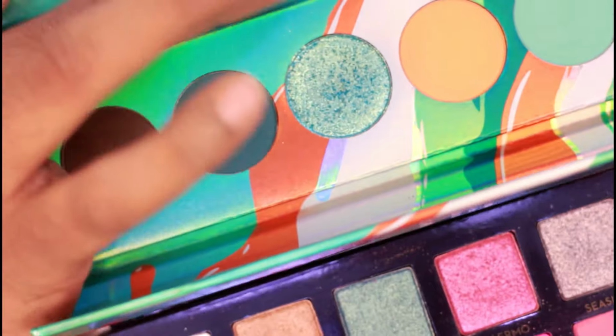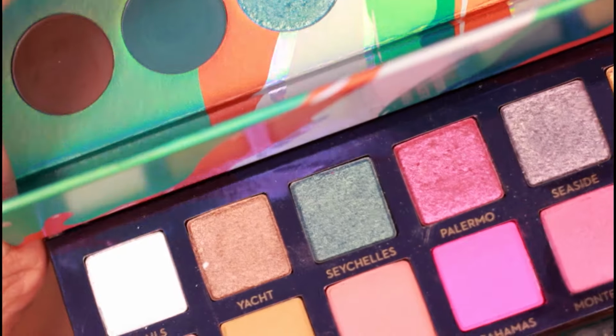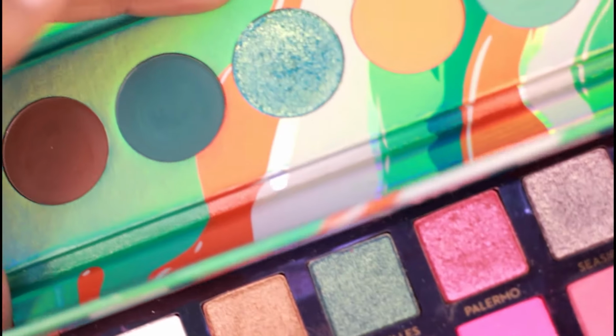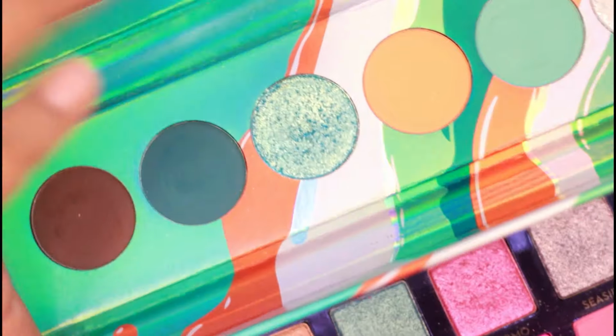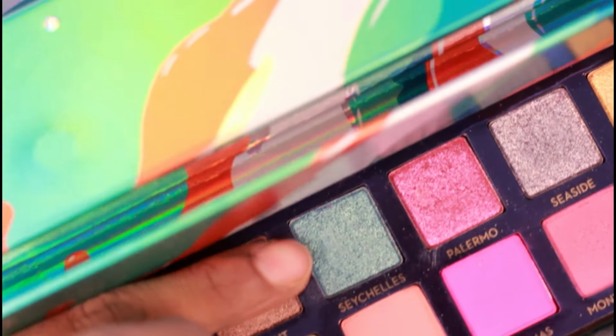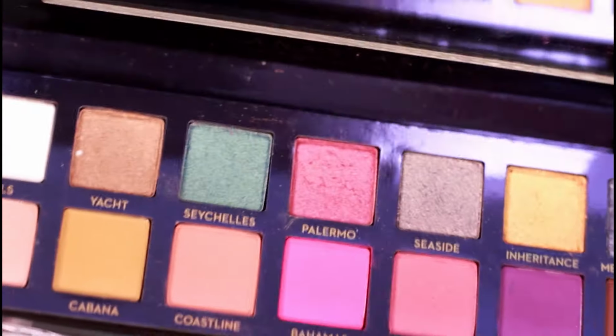So just notice the Torn shade from the Kaleidos palette and the Seychelles shade from the Riviera palette. The Riviera one actually totally lacks luster, and just look at this one. It's just so sparkly and so different from the Seychelles one. It just looks dull compared to the Torn eyeshadow. Just look how dull this color is. It's a turquoise, but it is very dull in my opinion. It lacks the luster that it needed. So I just don't know what happened with this palette. I kind of overall feel that this palette was very lacking in luster.